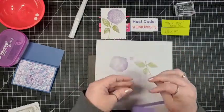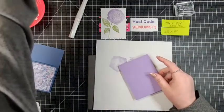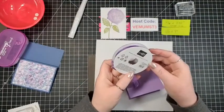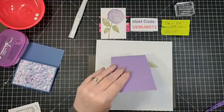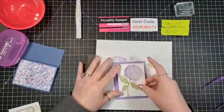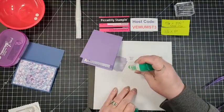Now, I want to grab our Gorgeous Grape, and this is sheer ribbon. Yep, I was right, Gorgeous Grape. And I am going to, whoops, not quite yet. I've got to hook this to this side. So let's adhere this one down to our little mini card.